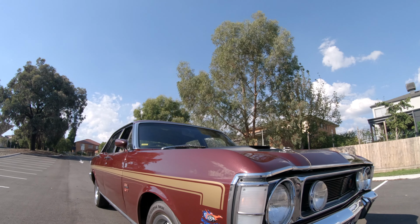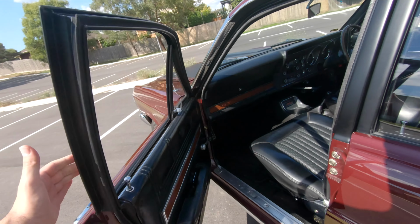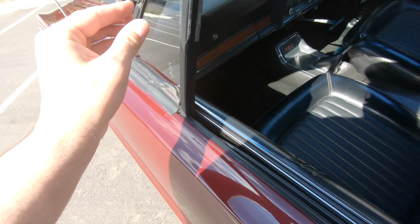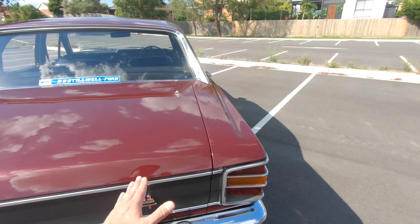The second thing I love is how complete this car is. Everything that you'd expect to be done on a restoration has been. Look, the doors just open and shut beautifully. They're so tight. The windows are in nice and tight. These things work. The dash is in properly. Nothing rattles. Everything lines up inside. Everything's in the right spot.